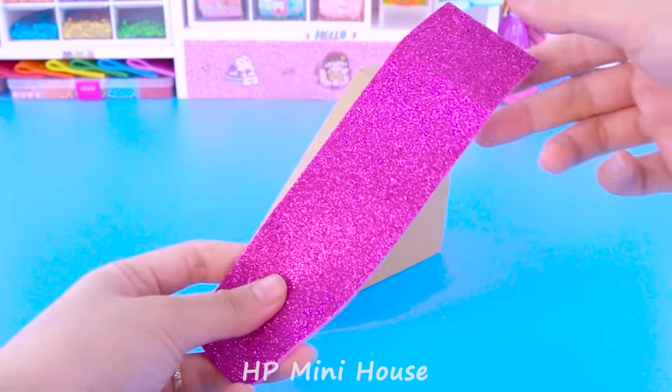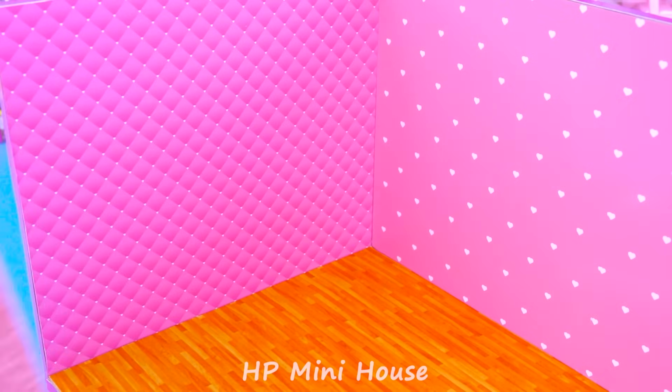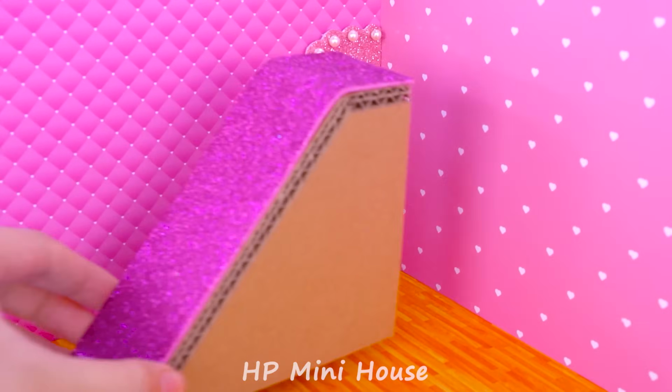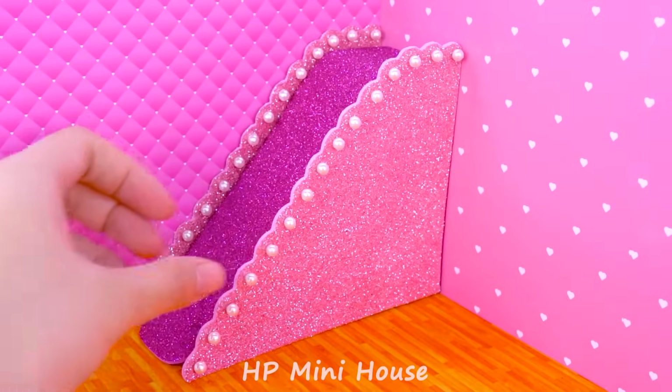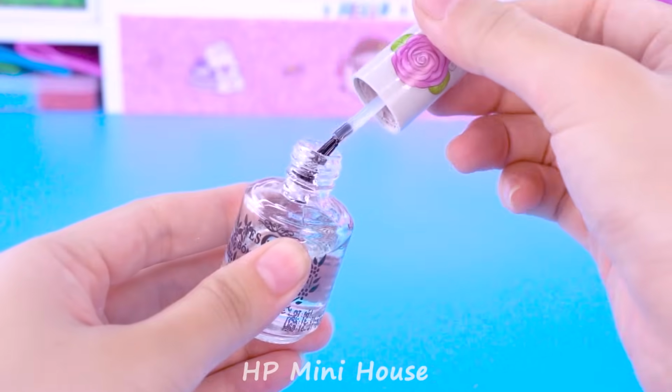The main part of the slide will be made of cardboard and emulsion paper. Now, we just need to attach all parts of the slide together. So easy, right? Don't forget to make a beautiful dress for the princess. She's going to the prom.